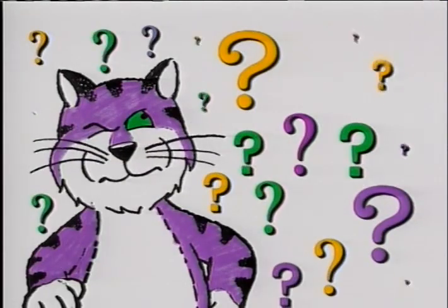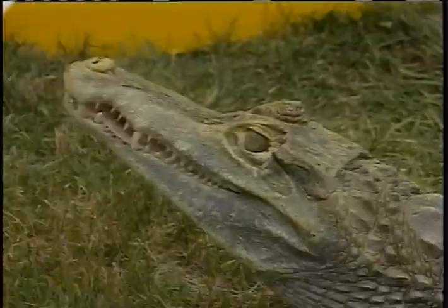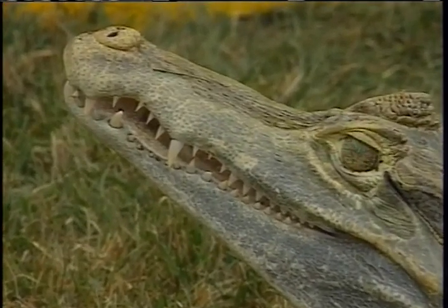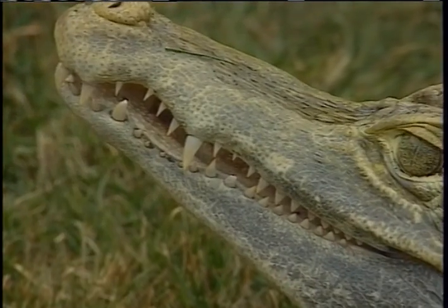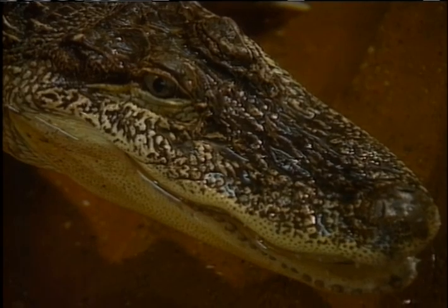How do you tell the difference between a crocodile and an alligator? It's in the grin. Old Snaggletooth here could use some braces. You can tell he's a crocodile because he wears his big teeth on the outside. His cousin, the alligator, hides his teeth inside.